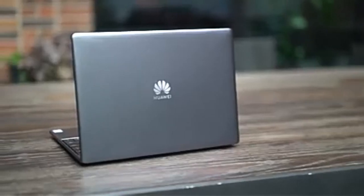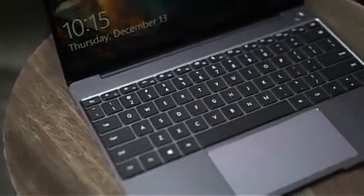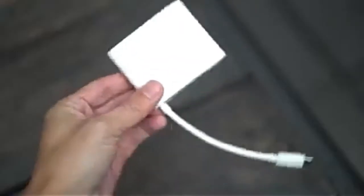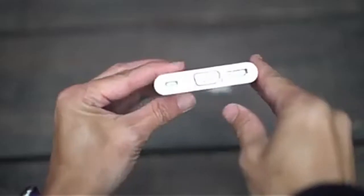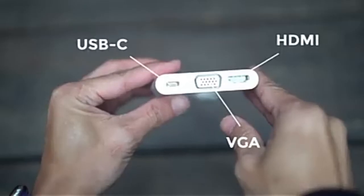On the downside, like most laptops of its size, the MateBook 13 only comes with two USB-C ports, one for charging and one a display port for connecting your device to an external monitor. On the bright side, Huawei bundles this adapter, giving you HDMI, VGA, USB-A, and an extra USB-C port.